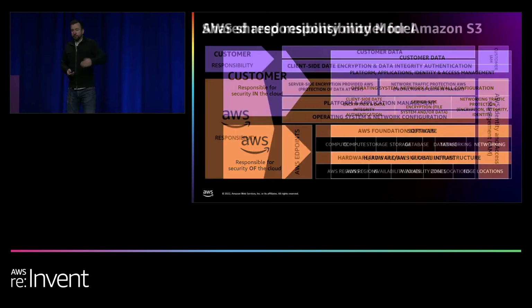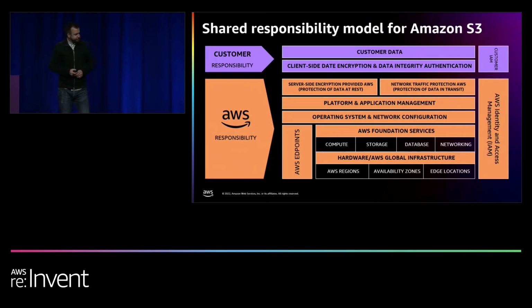And they even go more specific for S3. This is the shared responsibility model specifically for Amazon S3. And because the service is so simple, you can see that the customer portion is much smaller. There's not as much that you need to worry about. That's one of the things that makes it so foundational. AWS does so much for you. But there are a few key things in there I'm going to talk about.